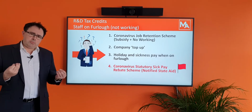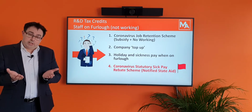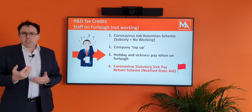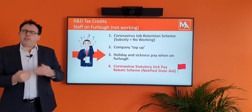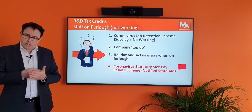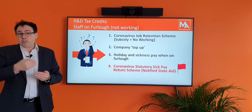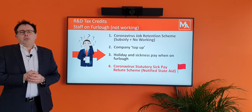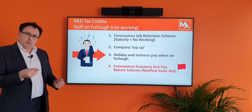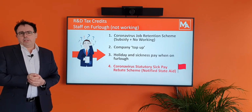speaking, HM Revenue and Customs allow those payments as part of someone's working time, because it's an essential part of employment. However, that means when it comes to furlough payments, even though they're not working, you can still claim for holiday and sickness pay for purposes of R&D tax credits. But you must, in terms of the coronavirus job retention scheme, deduct that element because it is a subsidy. But the company's top-up pay, you can in actual fact include. That's quite important, obviously, to realise, and it may add a little bit more value to your R&D tax claim.